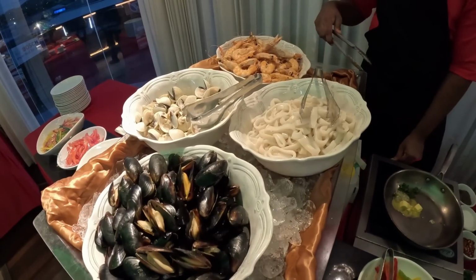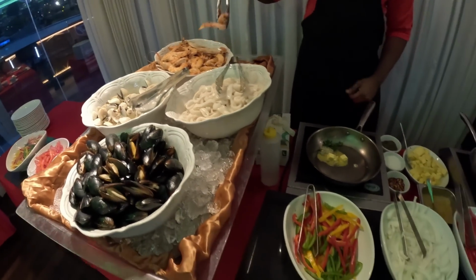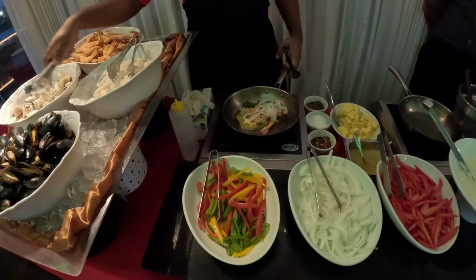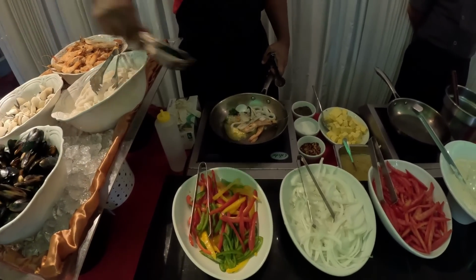Have you ever been to a seafood buffet before? SEA, eh? Not SEE. Although it's basically the same thing. Anyways, imagine you got those huge shrimps, some calamari, some clams, and some mussels.